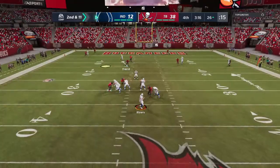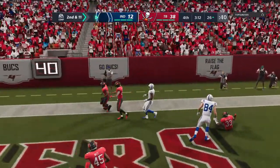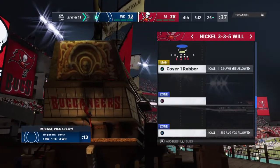Throwing Rivers. He's going to take a shot for the end zone. And he bats it away, and it falls down incomplete. He was looking for Jack Doyle that time. And that'll make it 3rd down.